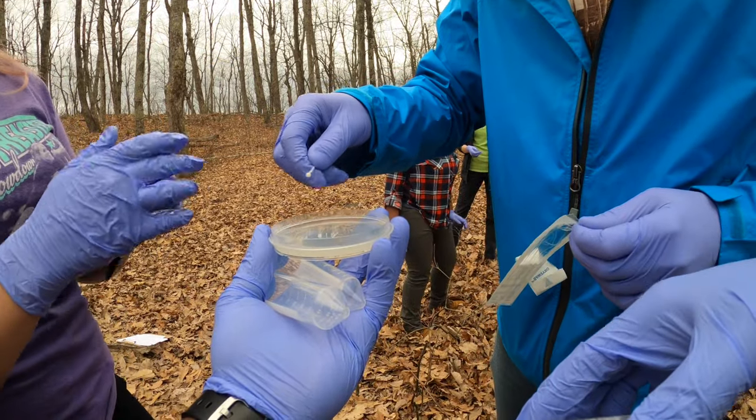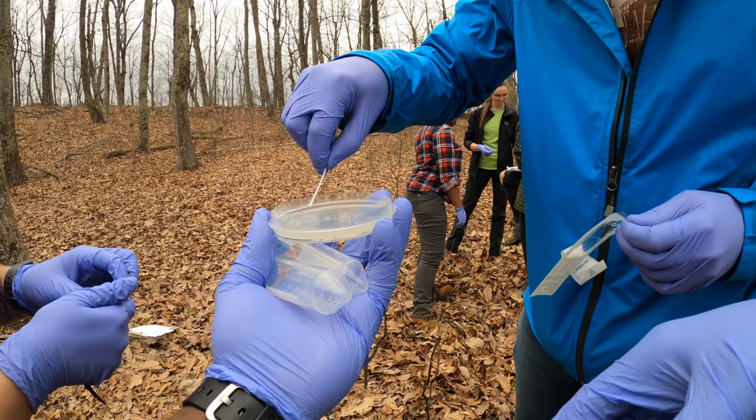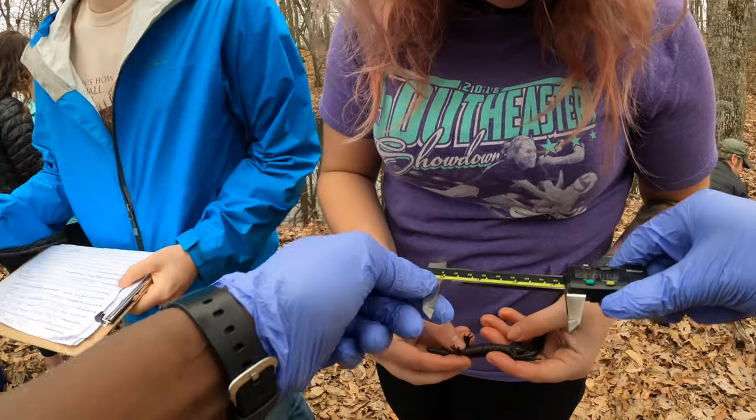You got everything? Awesome. We want to get pictures of all of them before we put them back. Do we want pictures? Yeah, we want to get pictures. And that's going to grow up into a bunch of fungi.